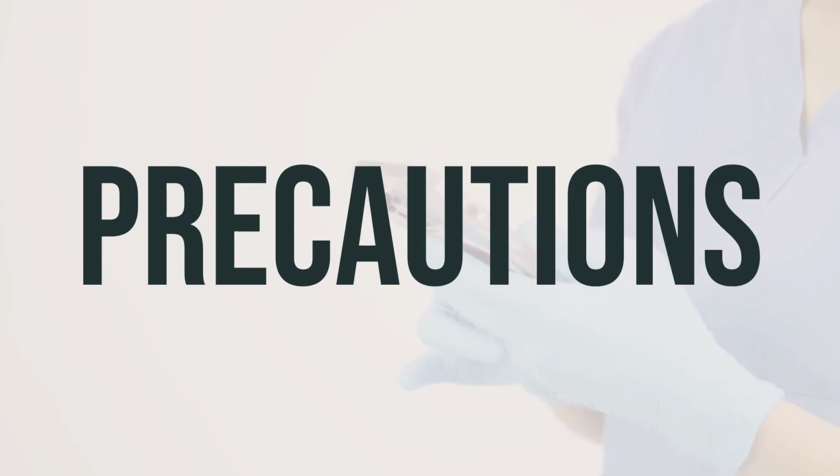Miglustat may cause dizziness, and this effect can be increased by alcohol or marijuana, cannabis. It's important to avoid driving, using machinery, or doing anything that requires alertness until you can do so safely. Limiting alcoholic beverages is also recommended. If you are using marijuana, cannabis, it's important to talk to your doctor. Before undergoing surgery, it's important to inform your doctor or dentist about all the medications and products you are using, including prescription drugs, non-prescription drugs, and herbal products.